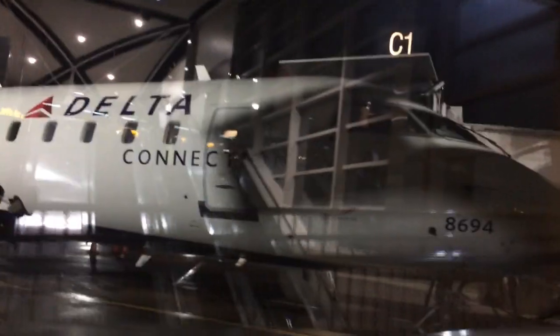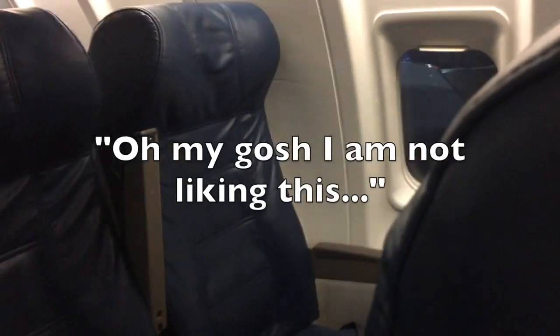Boarding yet another CRJ. This time it's going to be a 200, which is much smaller than the CRJ 700, which we flew to Detroit. So with our seatbelts fastened and all, we were ready to get underway. Unfortunately, even though I flew business class to get to Detroit, there was not any business class in this plane. There was only economy comfort, which was already taken up. So you know what that means?